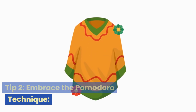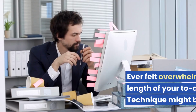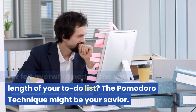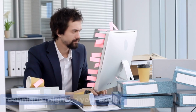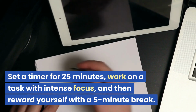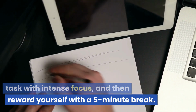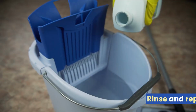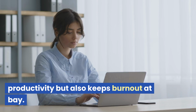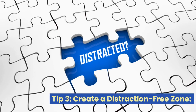2. Embrace the Pomodoro technique. Ever felt overwhelmed by the sheer length of your to-do list? The Pomodoro technique might be your savior. Set a timer for 25 minutes, work on a task with intense focus, and then reward yourself with a 5-minute break. Rinse and repeat. This method not only boosts your productivity but also keeps burnout at bay.